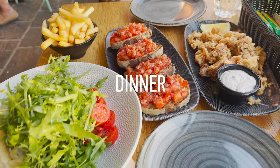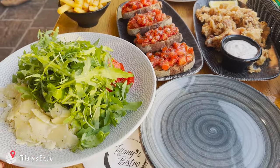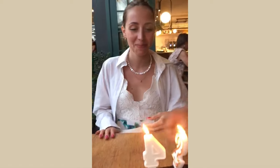This day was a bit more chill, and in the evening we had dinner in a restaurant in Sliema, and I had a mini cake for my birthday.